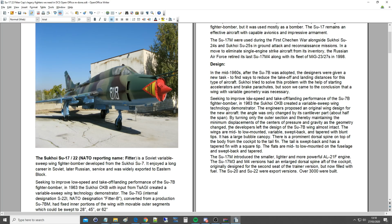As the geometry changed, the developers left the design of the Su-7B wing almost intact. The wings are mid to low mounted, variable, swept back and tapered with blunt tips. It has a large bubble canopy. Does it? Okay. There is a prominent dorsal spine, like the MiG-21, on the back of the body from the cockpit to the tail fin.